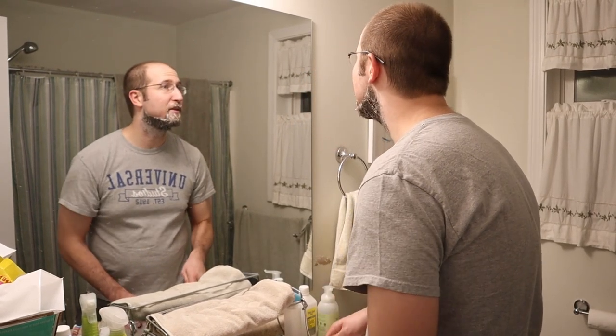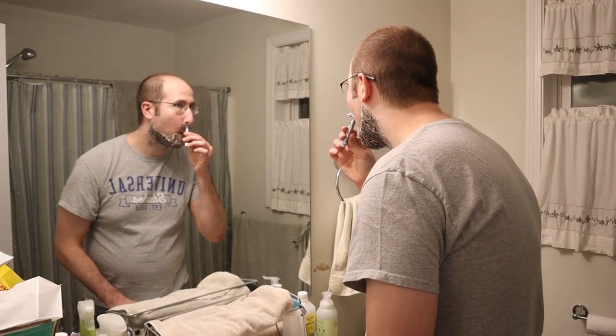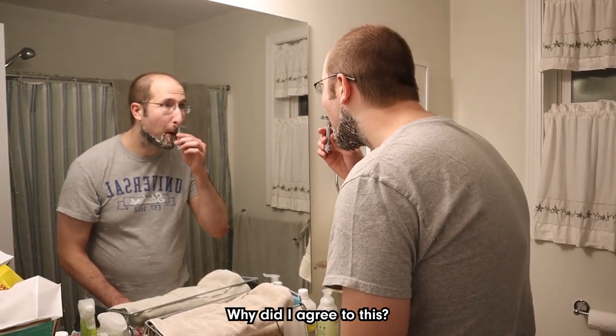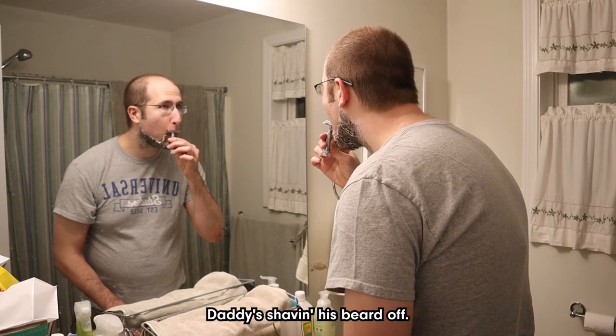Shaking his beard off. Shaking my mind. My shaking technique. Why did I agree to this? For the children. When they shaking his beard off.